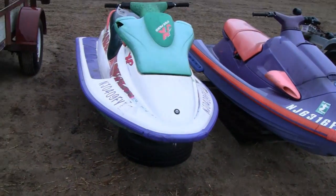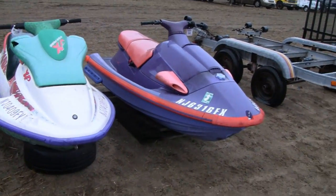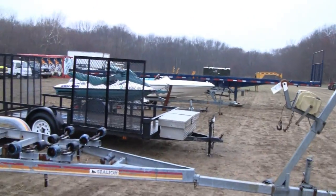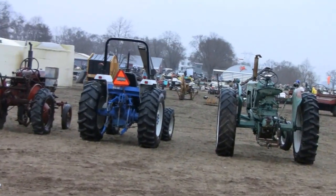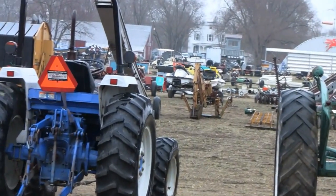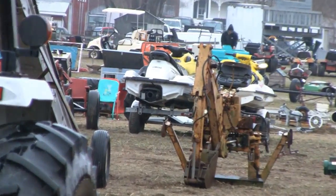This looks like the Sea-Doo boat department here. A couple of them here. Boat trailers, more over there. And I think I see a couple way out yonder. Yeah, looks like some Sea-Doos out there. They look pretty nice.